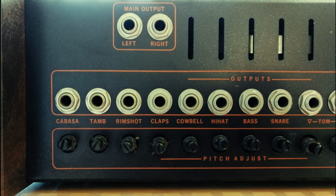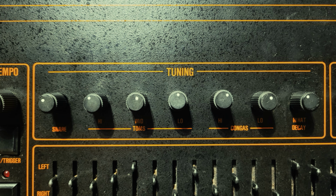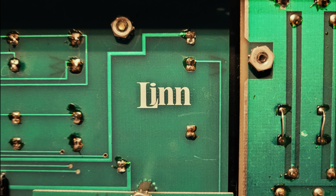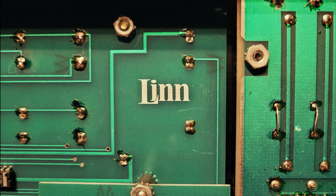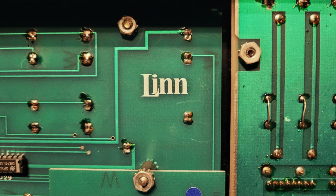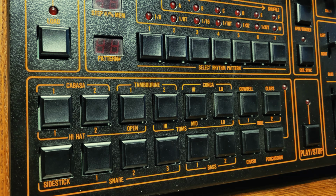Unlike the earlier LM1, the LinnDrum only has tuning for the snare and side stick, toms and congas, as well as a hi-hat decay. As I've discussed in other videos, with the low sample rates and bit depths of the era, as you tune down, the Nyquist frequency drifts ever deeper into the audible range, and so the aliasing and artifacts that in parts give the sound a crunchy quality that we've come to love.